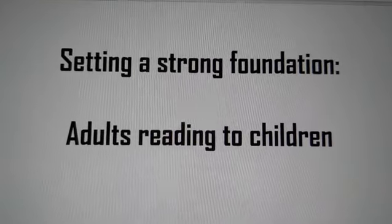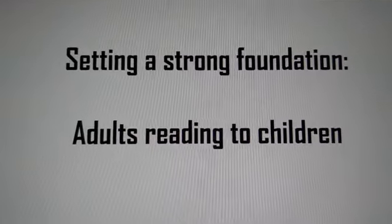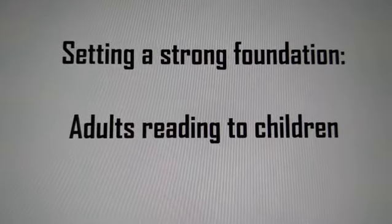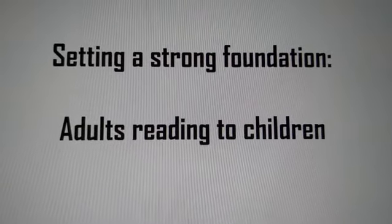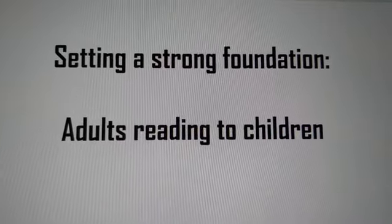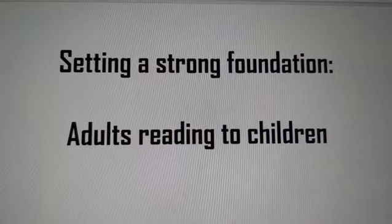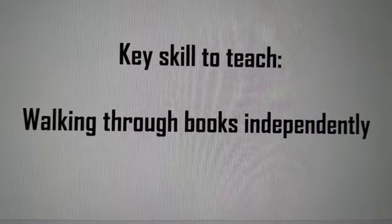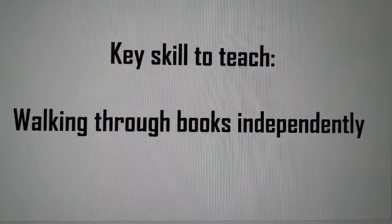Let's talk about reading. As I've mentioned previously, setting a strong foundation for the love of reading is important before we start to formally teach children how to read or write. A good way to do this is for adults to read to children every day. Choose books that the child is interested in. Get them to choose the books. Once they develop a love for reading, we can start teaching them important skills.